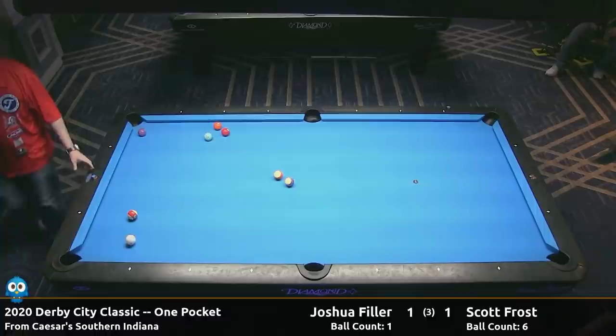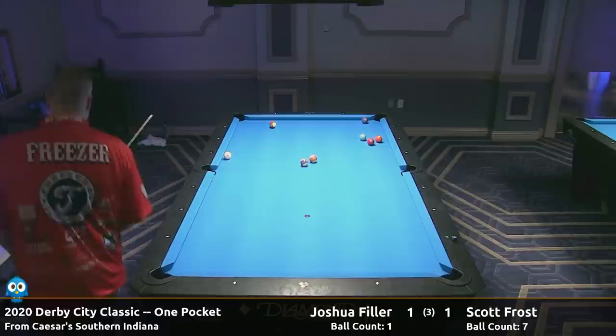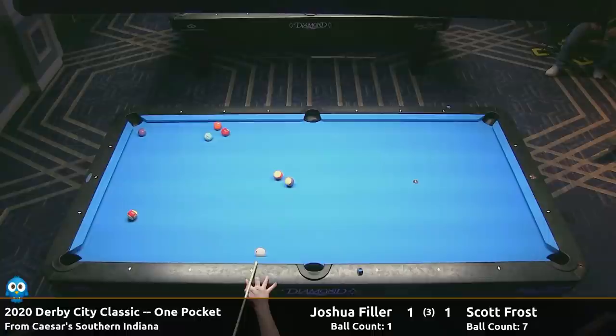Okay, Scott playing for 1 ball. Could cut at this if he wanted. He's got to watch out for that corner pocket over there, though, near the 4 for a scratch. Okay, he got into it real thin, making sure he didn't glance off that 13.